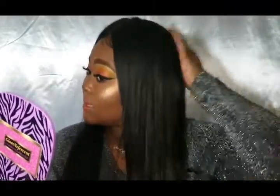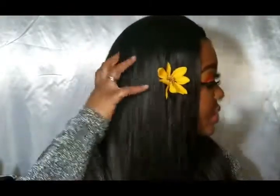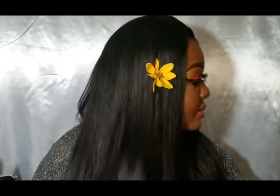Just look at it. I recently washed this and flat ironed it a few days ago, so it's still intact. I didn't put anything on it, no oil, no nothing, and it's still great. Okay, look at that. It's just amazing.